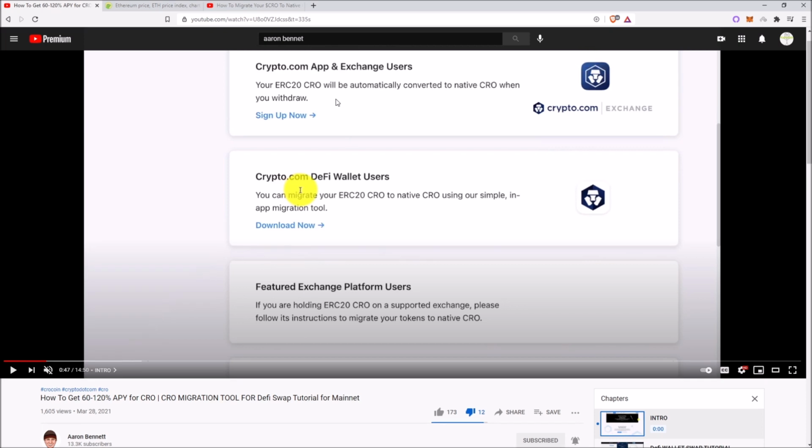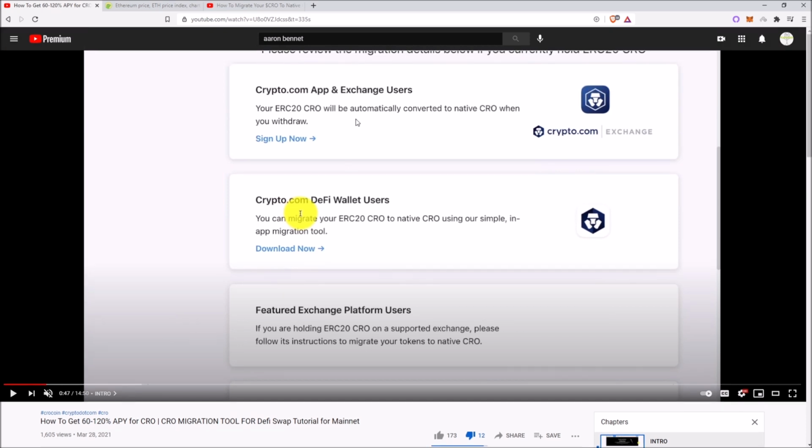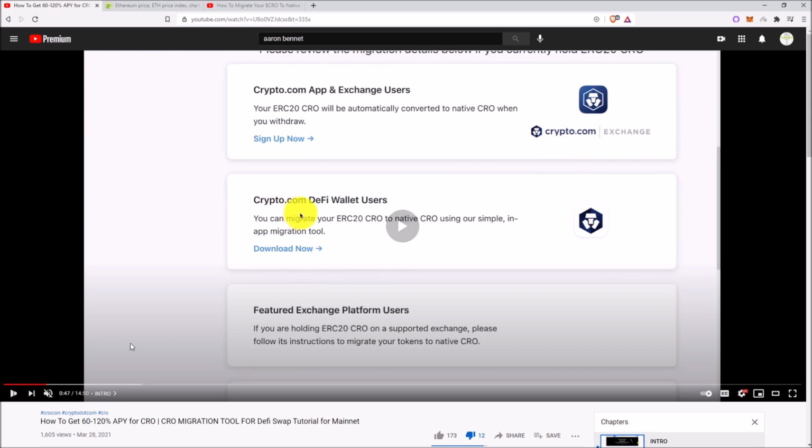And in the beginning of his video, he even kind of explained the crypto.com app and exchange. Like he said, there's different ways to do it. And he decided to do the DeFi wallet user, but he used the crypto.com app, so he should have been doing this one. This is for people who already have CRO within their DeFi wallet. This is for if your CRO started in the app. Your ERC20 CRO will be automatically converted to native CRO when you withdraw, which is completely true.